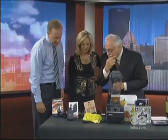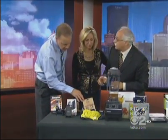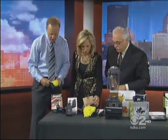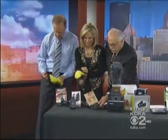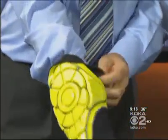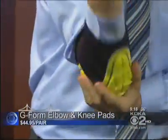Now this is by G-Form. We had a couple of other things on before. This is the first time I've had on something called Wearables. What are they? That's an e-pad. They also have elbow pads too. So it's not going to come off like those uncomfortable ones with a strap around your leg. And the benefit is too.